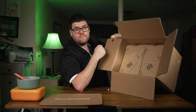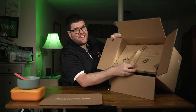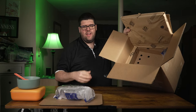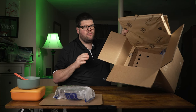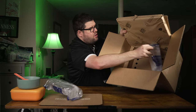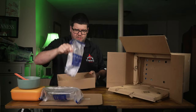We have a cooler. Oh, you ready? Boom, we have dry ice. So this is frozen. On their website, it says if I didn't get home in time, this would last until about midnight the day it arrives. And looking at this dry ice, it's pretty much gone. So yeah, I think it would have lasted until midnight. This looks good.